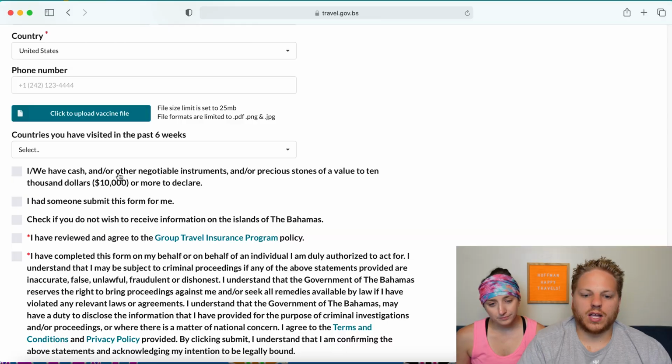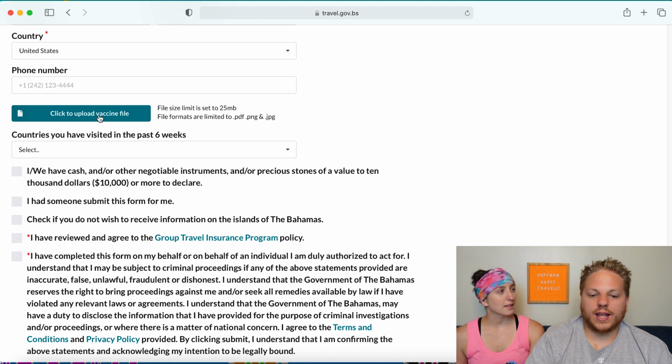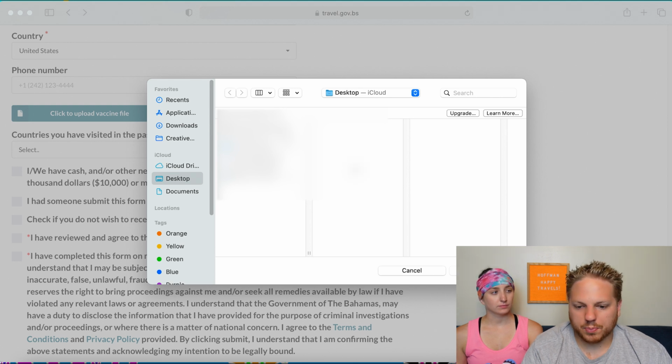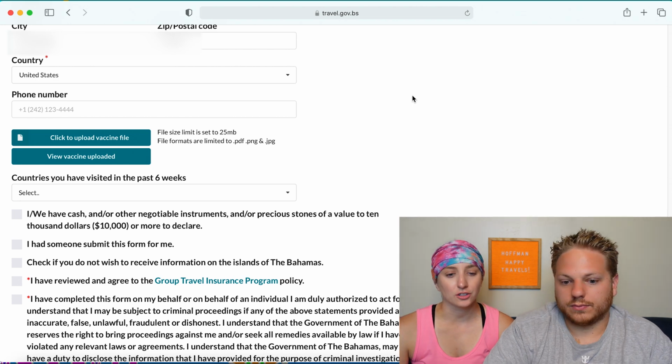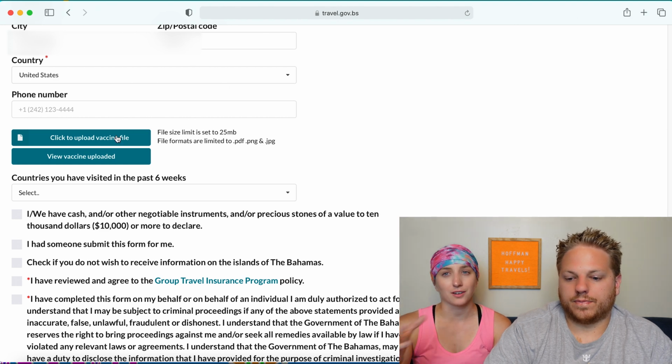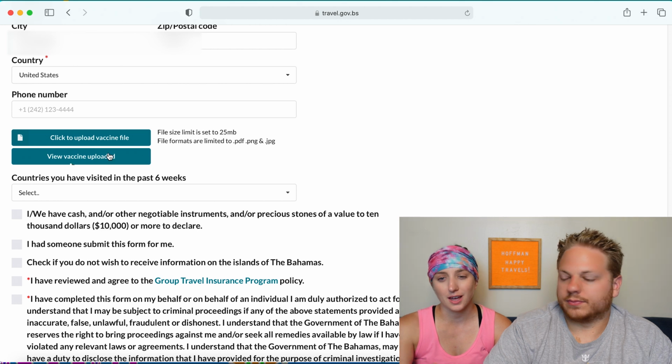And I assume if you click the Johnson Janssen one, the second shot fill out wouldn't pop up. It would just be the first one that pops up. All right, so we put in the second shot information there. Then click to upload vaccine file. So you do need to have a scan or picture of your vaccine available. I think the most important thing is, after you upload something, just click the view vaccine uploaded to make sure that it uploaded correctly. And then you know you're good to go. If nothing comes up, try it again, try a different format, or try taking a screenshot or something like that and then doing it again.